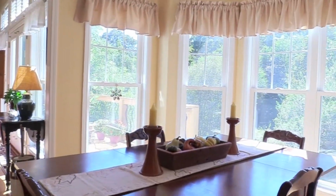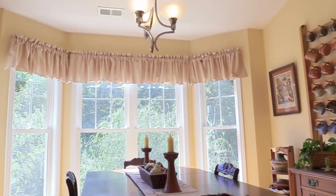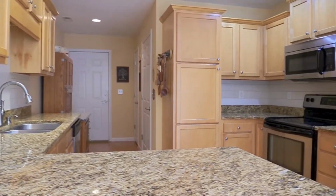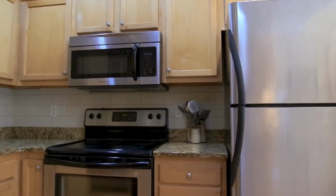The dining area has a large bay window which brings in plenty of light, and the maple floors coordinate well with the maple cabinets in the kitchen. The spacious kitchen has granite countertops and quality stainless steel appliances.